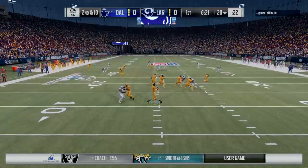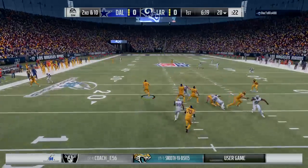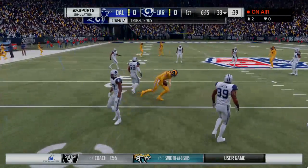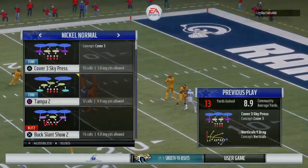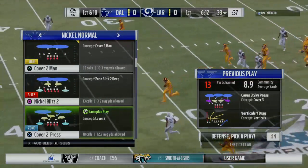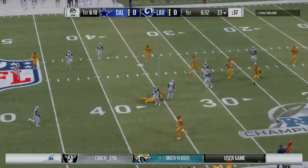Now Wentz throwing on 2nd down. Buying time to his left, and avoids the contact by sliding. Wentz can pull it down when he needs to, and the 6'5" quarterback picks up the first down. So the youngster able to use the legs to pick up the first.